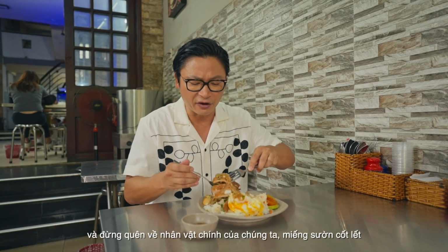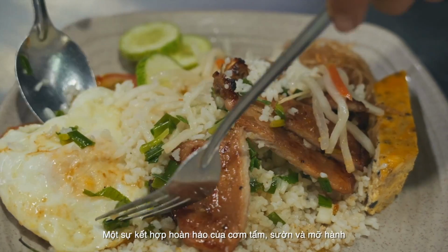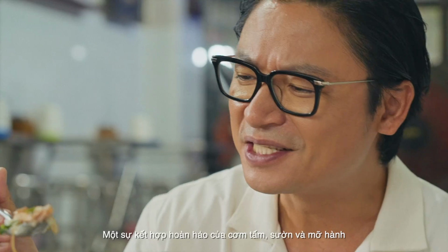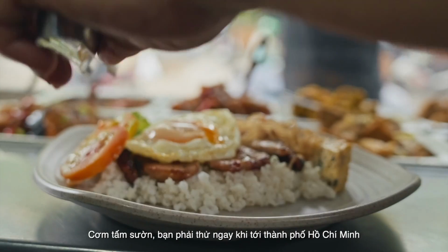And don't forget about the hero, the char grilled pork cutlet. I eat this once a week. It's a lovely, lovely mix. Pork cutlet, broken rice, spring onion oil. That's a complete dish. Cơm tấm sườn is the dish of Ho Chi Minh City. You have to try it when you're here.